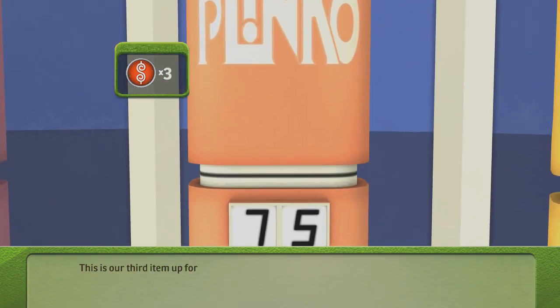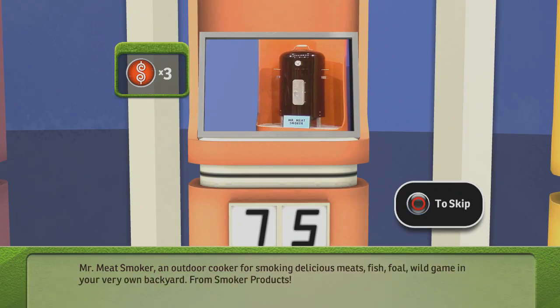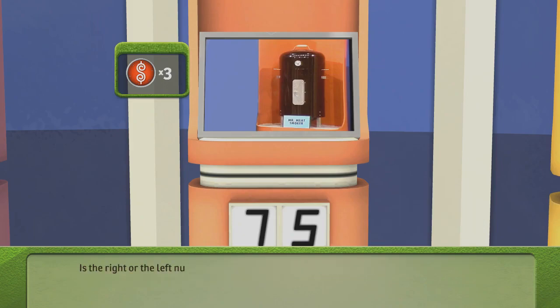This is our third item up for bid. Mr. Meat Smoker, an outdoor cooker for smoking delicious meats, fish, whole, and wild game in your very own backyard from Smoker Products. Is the right or the left number the correct number in the price? Sorry, that number was incorrect.